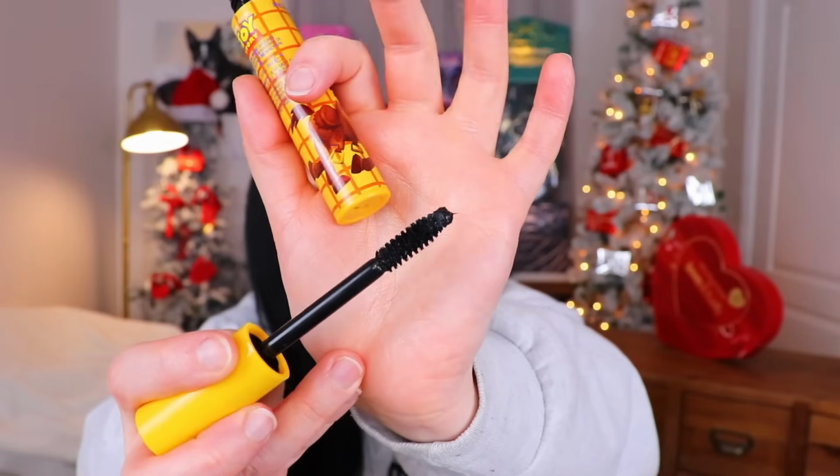This is a super densely packed little wand. It has the bristles that I typically like, but they're very, very close together and kind of thick. I feel like this would definitely disperse a lot of mascara at one time. It seems like a really sticky formula too, just based on the webbing, the strings that I'm getting from this. Oh, there's another little stick in here. I almost didn't see that.